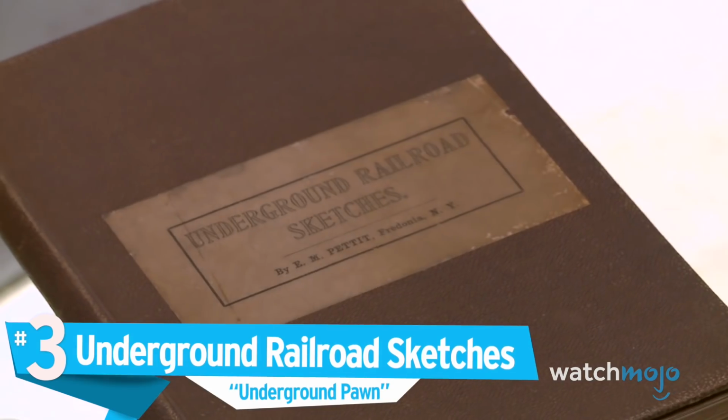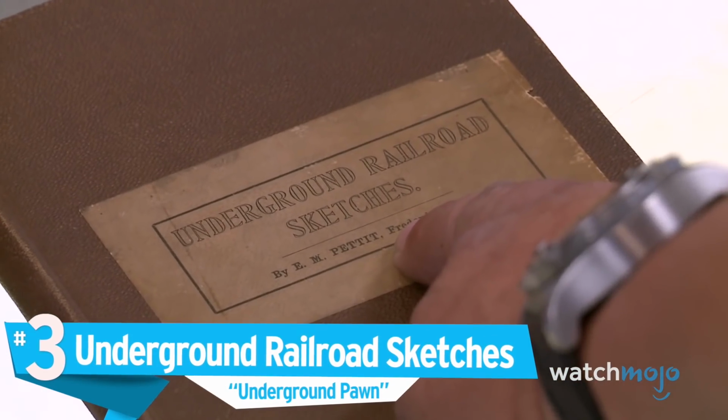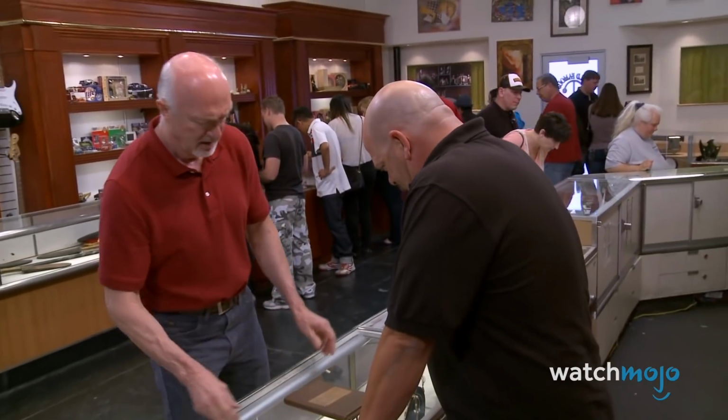I don't have good news for you. This is a complete fantasy piece. It's a complete fake. Number 3. Underground Railroad sketches. Talk about a fascinating and important piece of history.